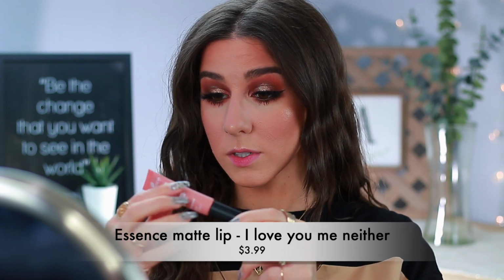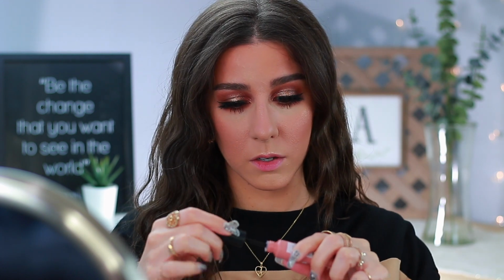So I'm thinking this. And then I also picked up, this is definitely new, again, Essence. I'm so sorry. I feel like most of the products I use in here are Essence, but they're dirt cheap, and I think we can all agree that they got some hidden gems in here. It is their Color Boost Mad About Matte Liquid Lipstick. This one is in the shade I Love You, Me Neither. Why is that a name? That's a little bit different, but it's in the shade 02. Is this a squeezy doe foot? Okay, so it's a doe foot, and it is matte. If I do want to, I will put a gloss on top of it, but let's go ahead.